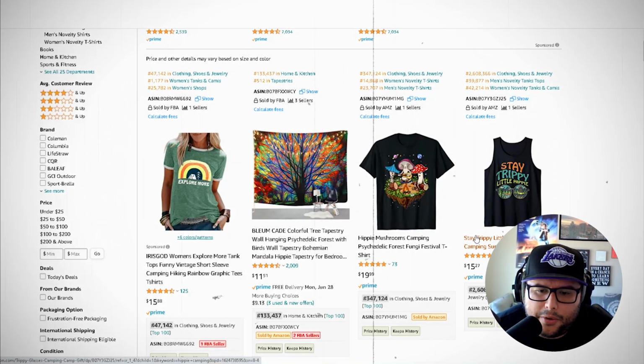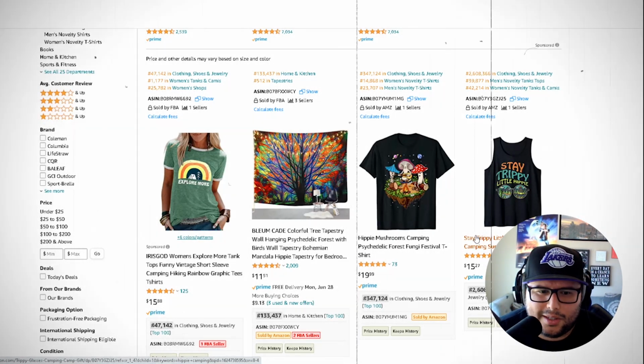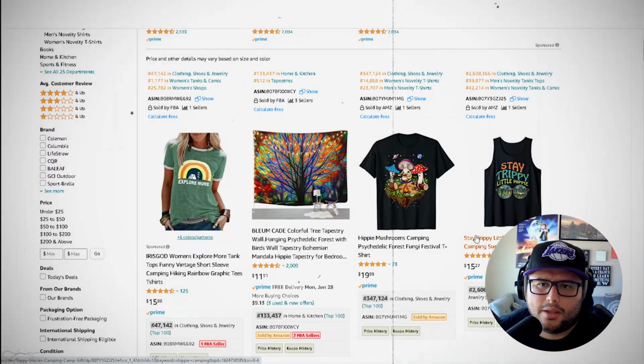That's something that the algorithm does. Like it switches it, rotates it, it shares it with other products, other sellers, right?